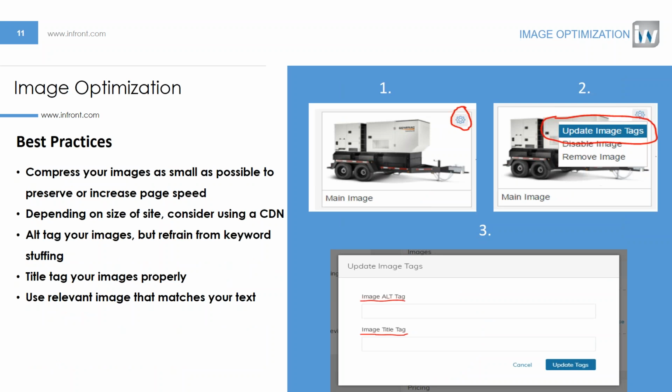Now the next thing we're going to get to is image optimization. One of the top reasons for a high bounce rate is poor page speed, and one of the top reasons for poor page speed is your images. A lot of times when setting up a site, if you're not introducing optimized or compressed images, you're loading images that are way too big for the server and way too big for the average user's device to be pulling up. So image size and compression plays a big role in all of that.